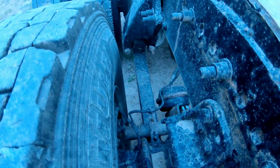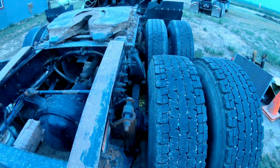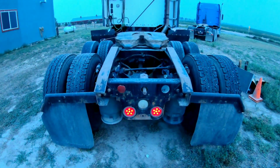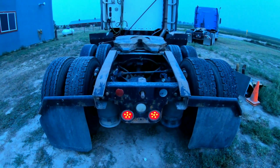leaf springs. I did have the bushings replaced when I first got the truck, but that's kind of a normal thing. But yeah, other than that, I'd say number 5 is the suspension. Absolutely great on this truck. May not be the most comfortable riding, but it has held up a lot of punishment that I have put it through.